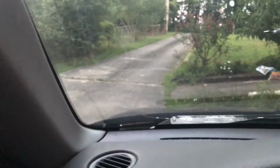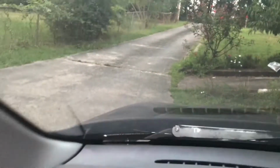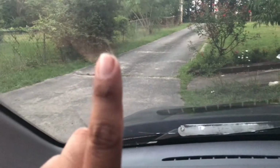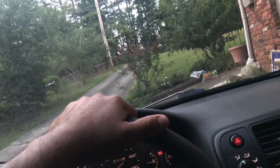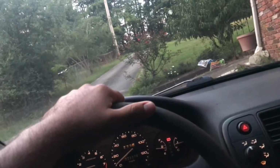I was originally going to do 20%, but it has a couple of cracks. I believe you can see it has a couple of cracks. There's a small crack that runs from here all the way to here, and then it has a chip right here. The guy didn't want to do it because he thought that maybe it was going to put too much stress on the windshield, being that it's cracked.